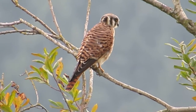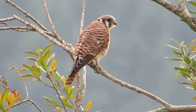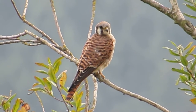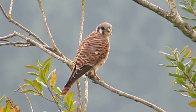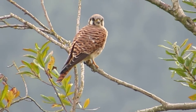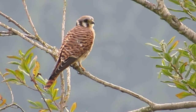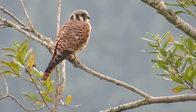Oh yeah, I can see when the wind blows the tree, she keeps her head in one spot and her body goes up and down. See how that works? It's amazing, isn't it? That way when they're watching something, their whole body can go up and down, but their head stays in one spot and they can stay focused. All right, I think we'll check around and see if we can locate some of the other birds.